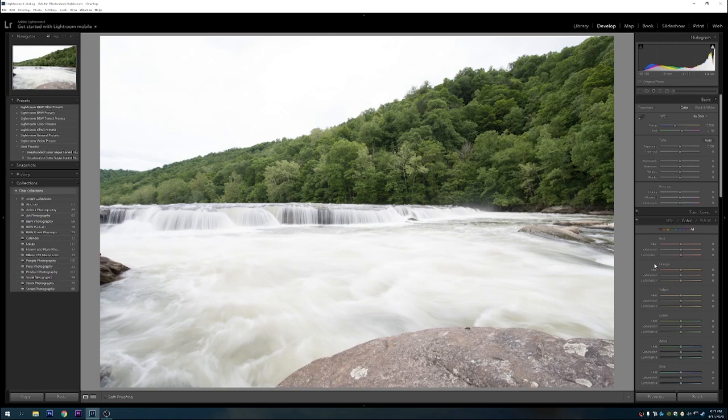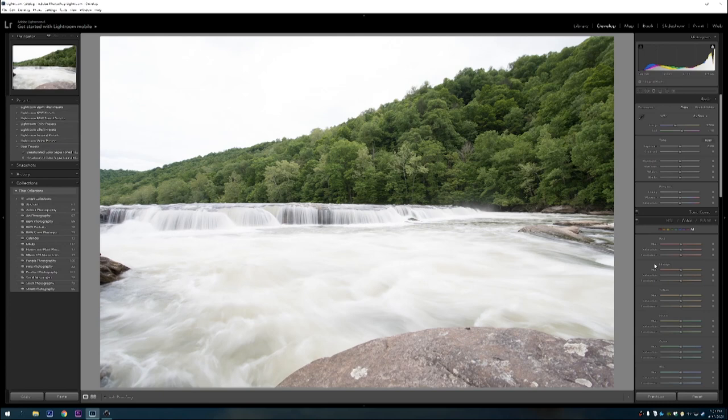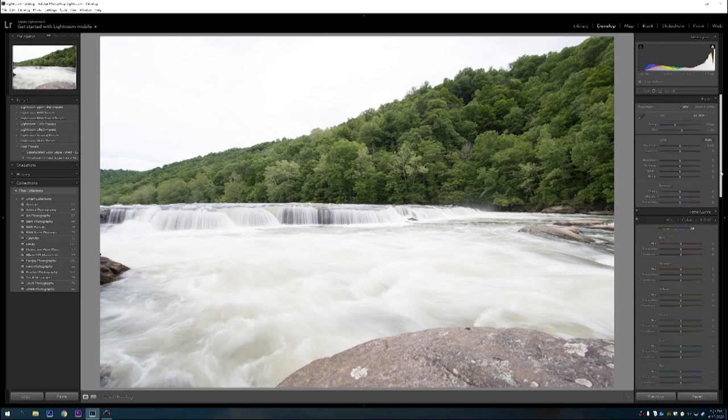So I wanted to give you an example of a black and white conversion. Now, as you can see, this image is wildly overexposed in the field. I actually made a mistake. Sometimes if I get in too much of a hurry, I forget to check the histogram or something, this could happen. But we're going to see if we can fix the image a little bit.